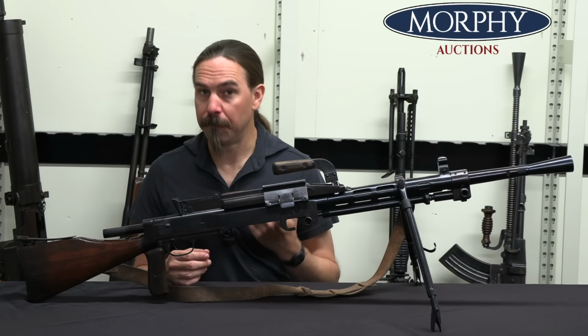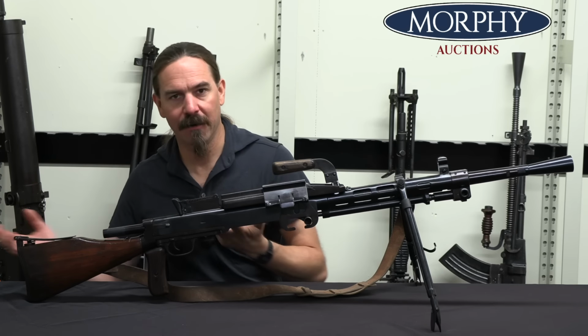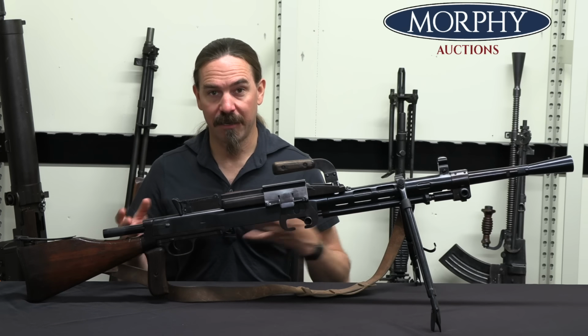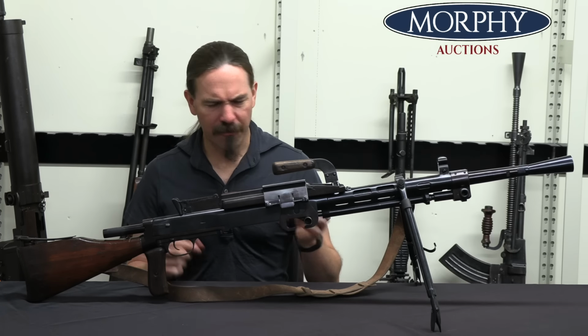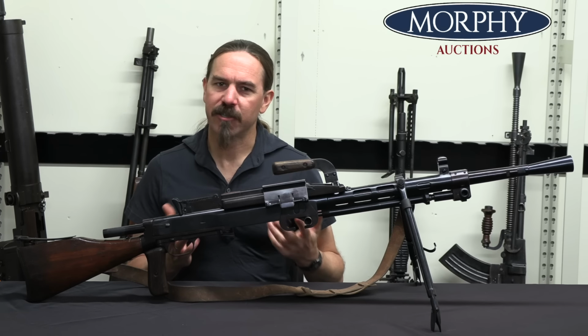China and North Korea both produced their own versions of the RP-46 for their own production, presumably with Soviet military assistance in developing the plans. There are a few little differences, but they're the same system. But the Soviet ones just sort of disappear.